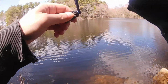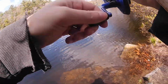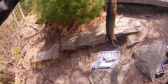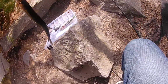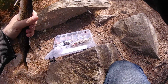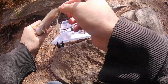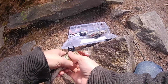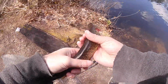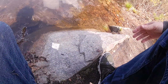There we go. Another pickerel. See if I can actually keep this one on. There we go. A little bit bigger than the last one, but not by much. There we go. Okay, chain pickerel. Let's get him back in the water. There he goes.